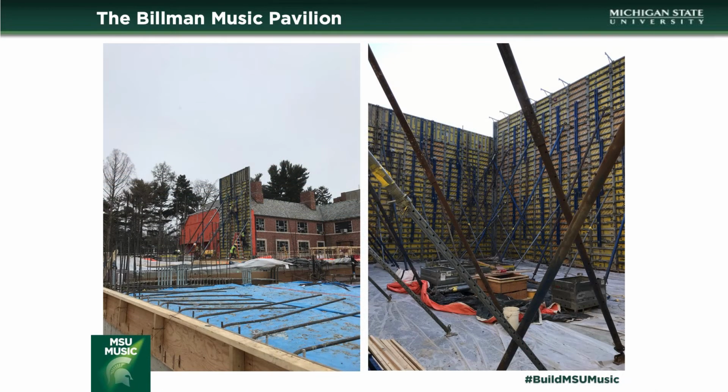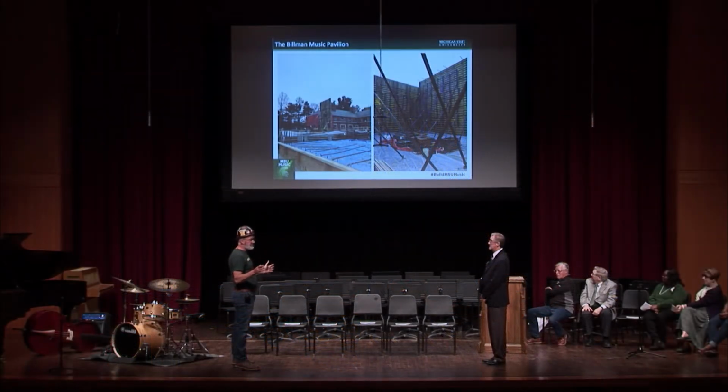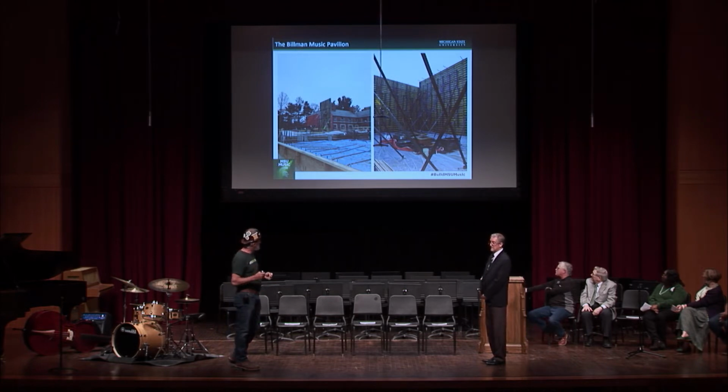And then the vertical formwork went up to make all the large rehearsal spaces. The picture on the left is the vertical formwork for large rehearsal. Those forms are 35 feet high, and they are made out of individual sheets about the size of a sheet of plywood, and they're all friction clamped together to make the larger panels. The tubes that you see coming off them are called whalers.